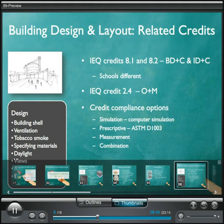The second option is the prescriptive option. The reference guide used to determine compliance through this path is ASTM D1003. The third option is measurement.